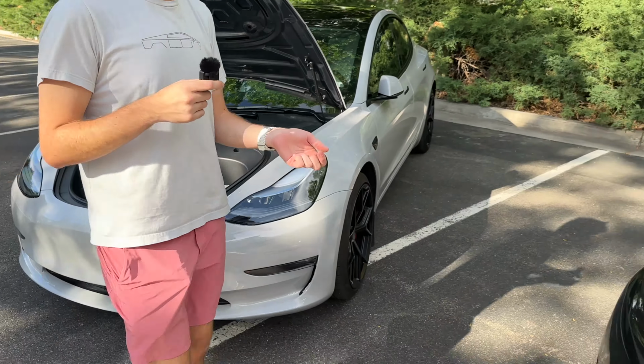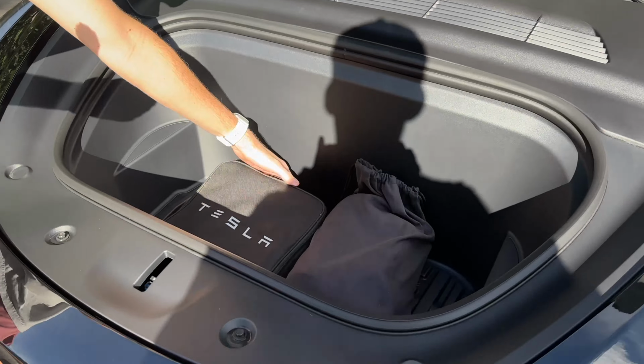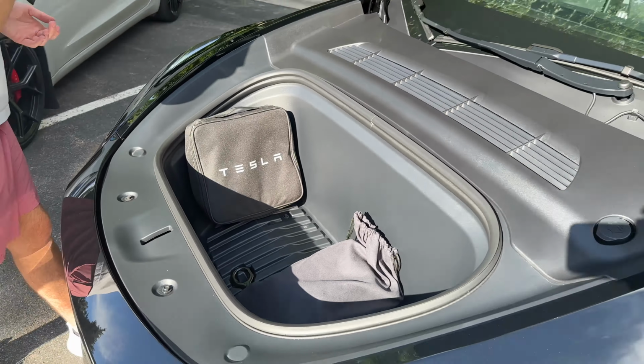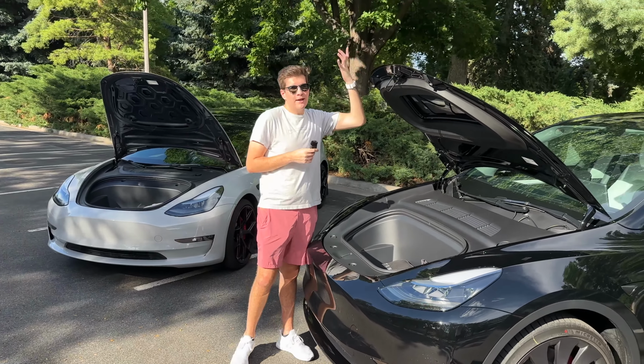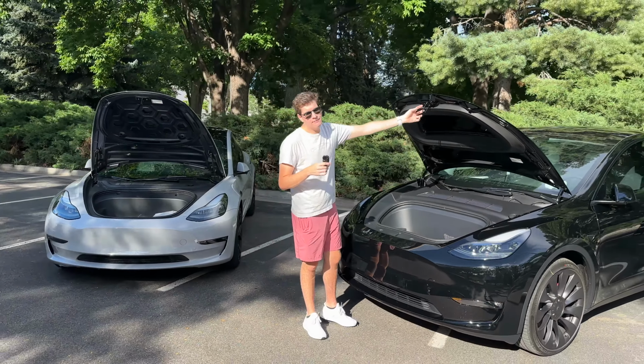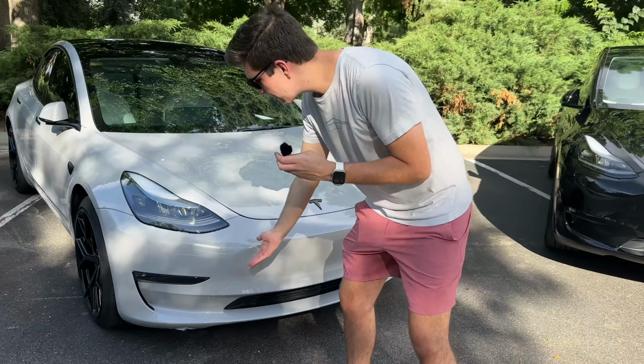Next, we have the front trunk. I'm starting with the Model 3 because I want you to see how much smaller it really is. So I have a few Hot Wheels and stuff in here, but it's not very deep. But then you get to the Model Y, and obviously the Model Y is a taller car. You have a lot more space in here. You can see it's probably about twice as deep, honestly, and it feels a little bit longer. Maybe not, but you can definitely fit a lot more in the Model Y front than the Model 3 front. So besides the terrible wrap top I did, you can see the bumpers.